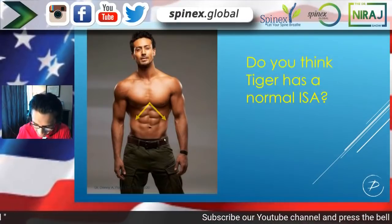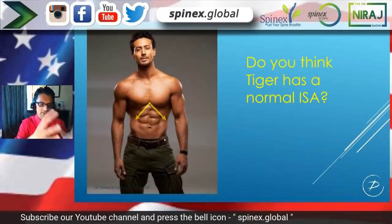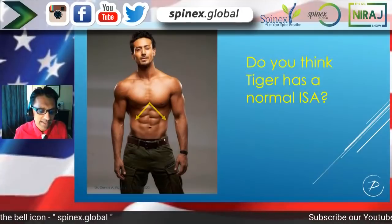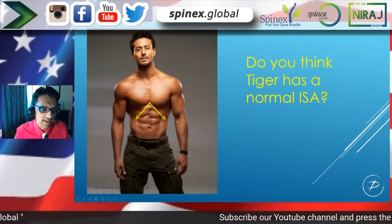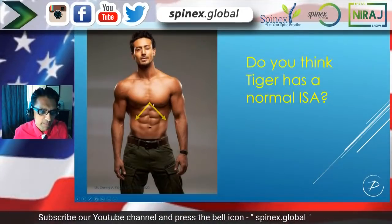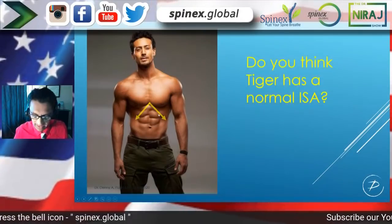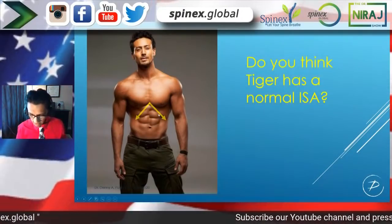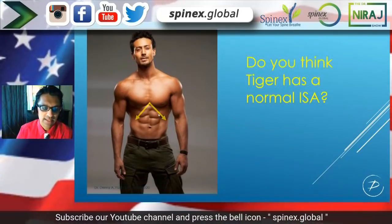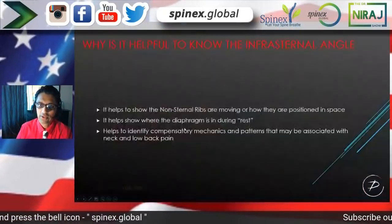So asymmetrical stance. Good job, Sapna. I love it that you're understanding the concept now. It's a very common stance that people are looking at. But if you look at this right here, this is the infrasternal angle that we want to look at. But this is static. We never, never, never want to look at this in a static way. We want to look at this dynamically. So now we're going to look at this.